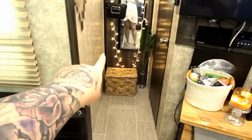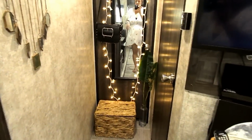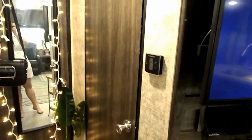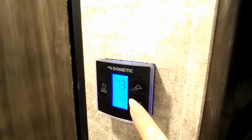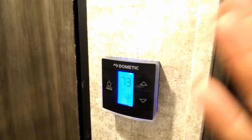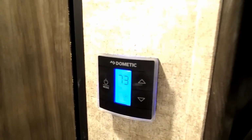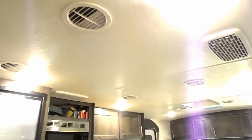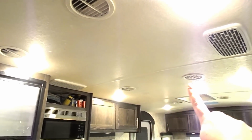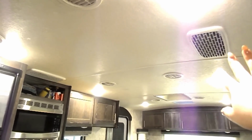And then this is the walkway into the bathroom and the bedroom. We have a long mirror with some lights, my purse, and my shoes are in here. And then over here is the bathroom door. Your air panel is right here. So this controls your air setting, and you can lower it, all that stuff. There's a heater as well, so we do have heat and an air conditioner. And our air comes out of all of these little pockets that you see. And that's our air filter that you want to always make sure you clean.